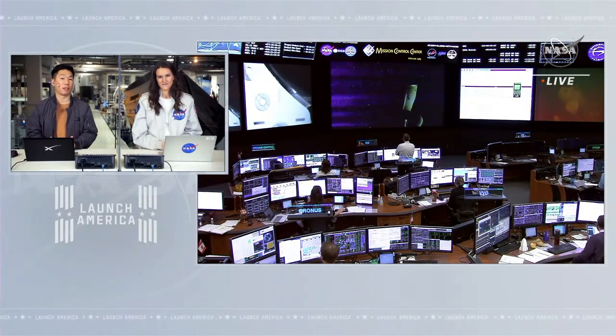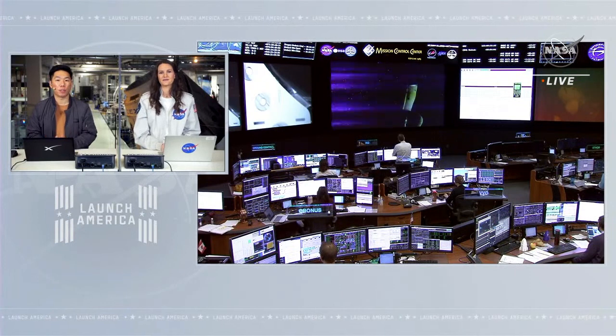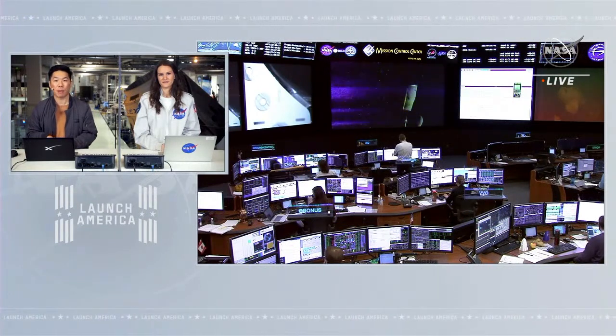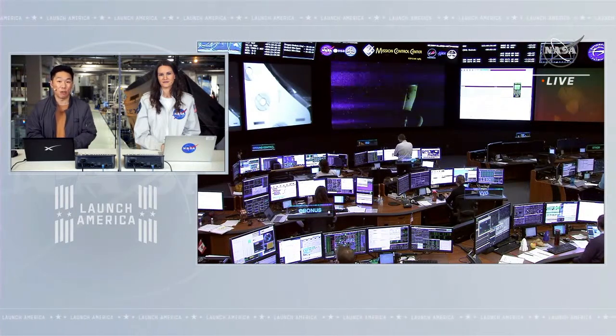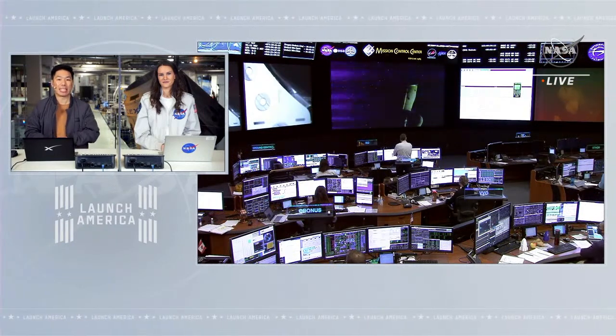And if you've been following along, the teams have been looking at return opportunities since Wednesday, April 28th, with weather being the major factor. We waved off our initial opportunities to undock on the 28th and on the 30th, with teams making the decision to pursue our current undocking and splashdown plan just yesterday. The weather conditions in the Gulf for tonight's attempt are ideal for splashdown and recovery, with very low wind speeds and almost glass-like sea states.